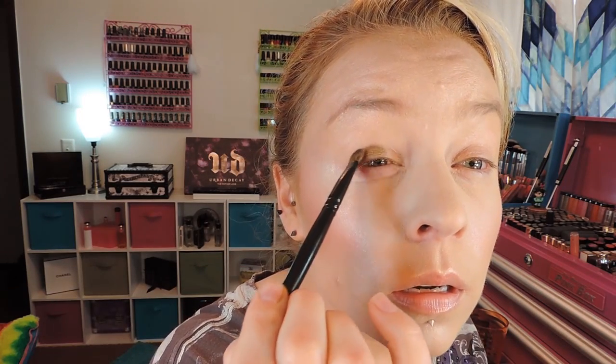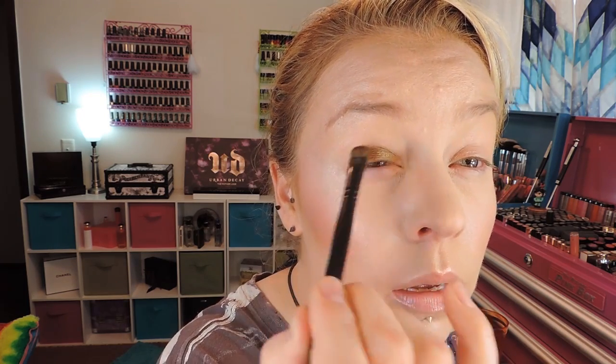I'm going to use this shade right here, which is kind of a bronzy brown color. And I'm just going to pack this all over the lid. It's a bit deeper color than I usually put on my lid, but I just want to check it out. It's picking up a bit of product in there, so be sure to tap off the excess and then pack it on there. Kind of a rich bronzy brown shade, I guess. The color is really pretty.